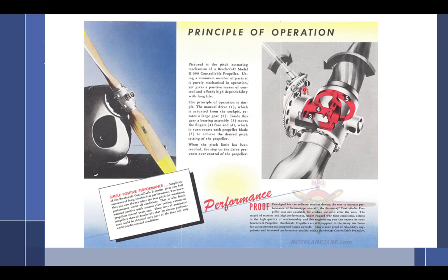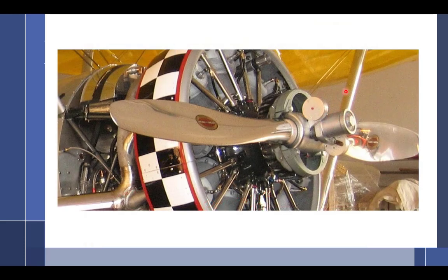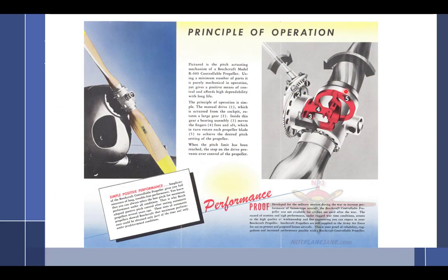So there's the stationary part that's going around. This is spinning this way, which is allowed to spin right in there. And as it goes forward, it moves the blade forward or back. Follow? It's really not a big deal. I think it's kind of cool.